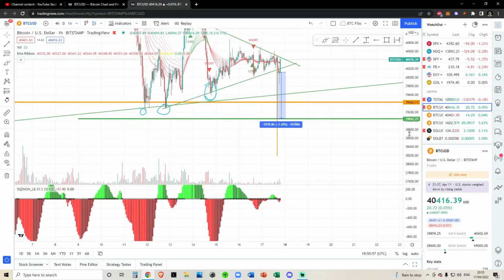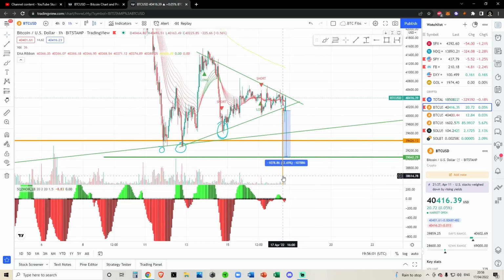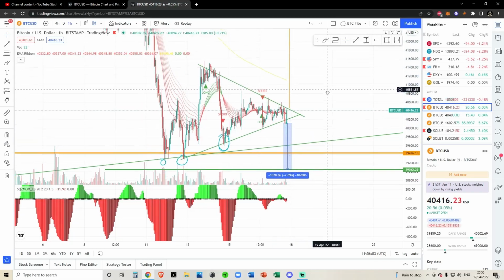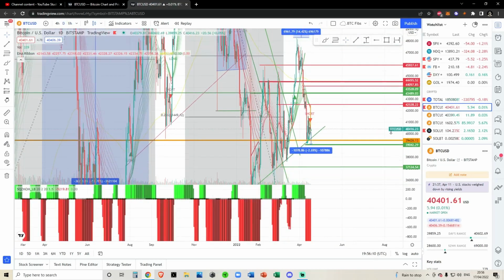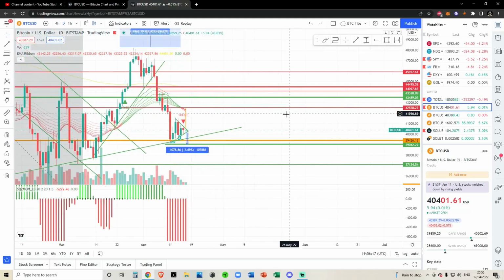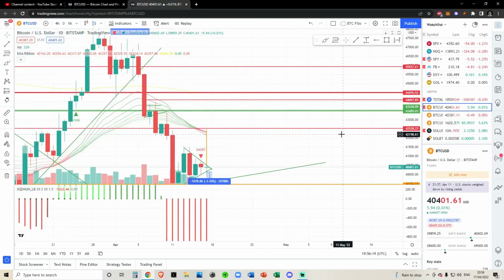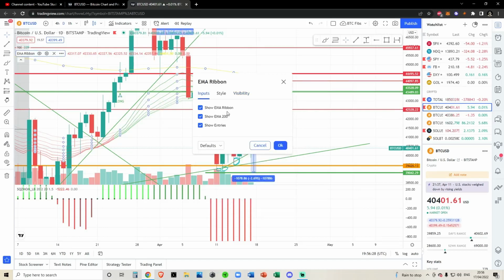You can see if we did follow through with this breakdown, this could carry us down to approximately 38,000, and if we do break to the upside, this would take us all the way back up to 42,500, and this is an important zone to get back above because this was our previous rejection point. And yeah, I'd really like to see a break back above here on the daily time frame as well. You can see this puts us back above the short-term moving average, and it puts us above all of our EMAs in our EMA ribbon, which is very good.